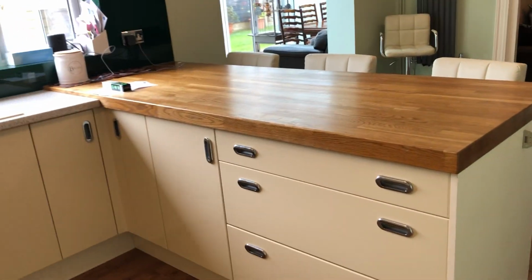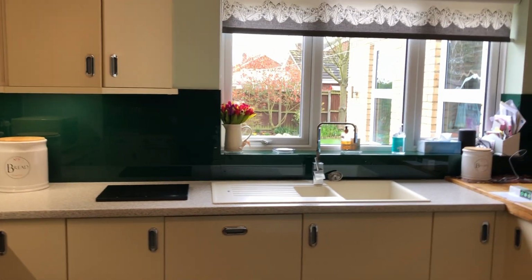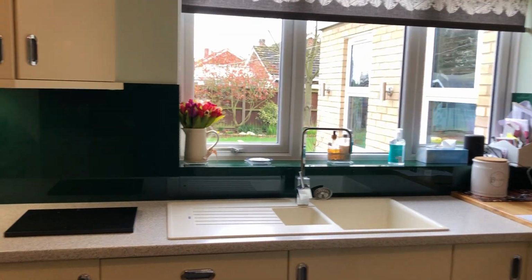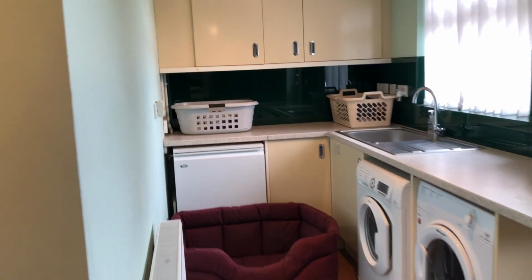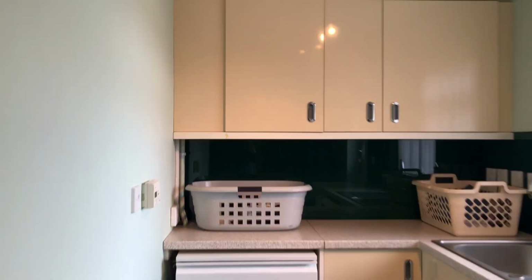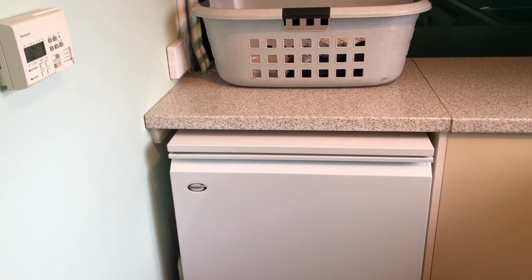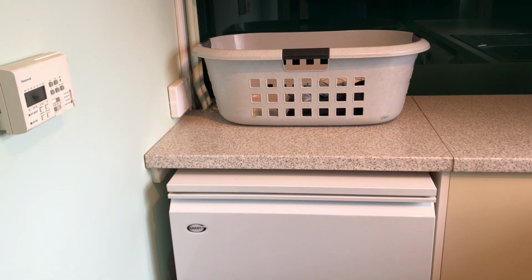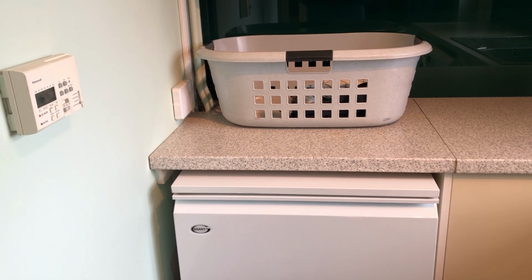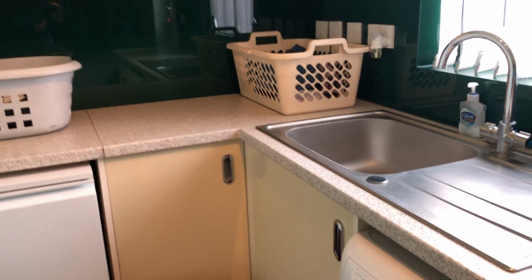Big thick worktop you can see on there as well. Window overlooking the garden over the composite sink, and I already mentioned the utility room, and that flows through in the same style. You've got a nice large under counter oil boiler there. Really good size one, but you need one to be this size to deal with the property this large and heat the whole thing, because it is rather a large home.